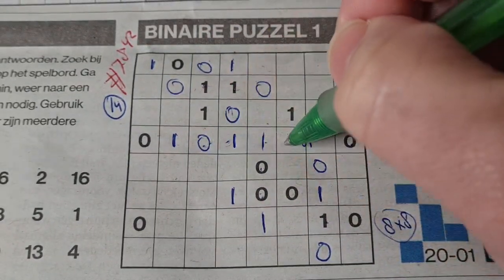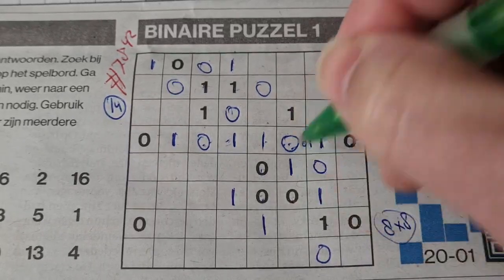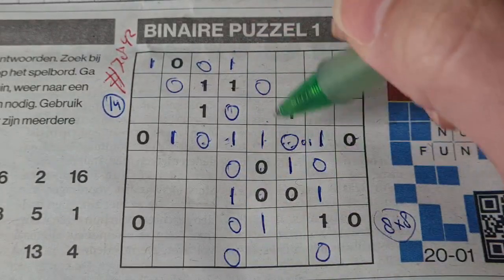Double 1, here no, there no. Between 2 O's comes in 1. Between 2 O's comes in 1. 1, 2, 3, 4 1. So the rest are O's.